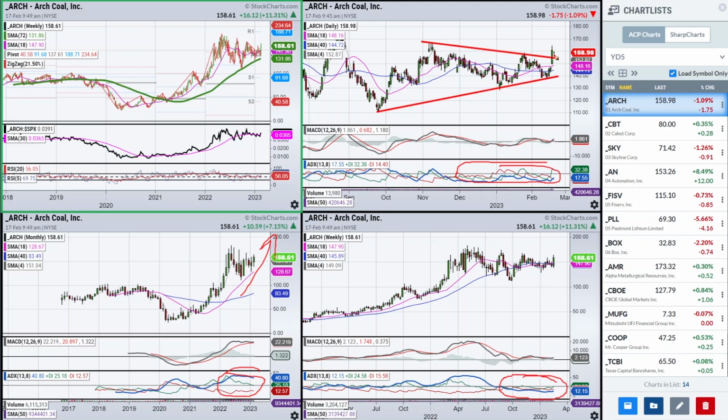Now, you could wait for this to move up a little bit more and the ADX to move up a little bit more and then buy the first higher low. There's nothing wrong with doing that. But in this case, because of what I'm seeing in the industry group, I think this looks really attractive right now. So that's the key thing I want to focus on.